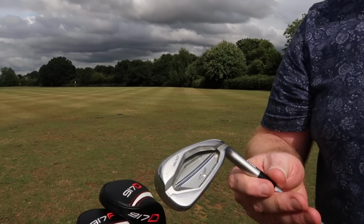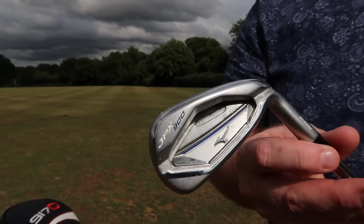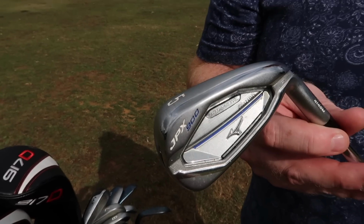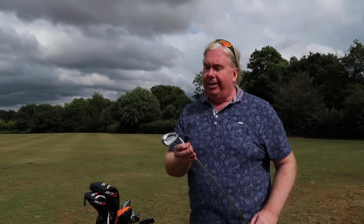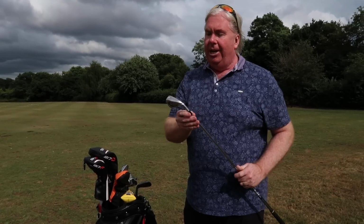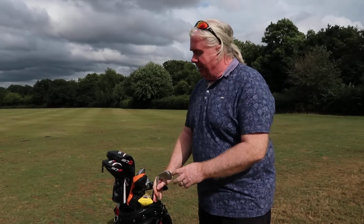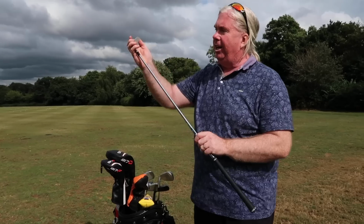I have 2 versions. The long irons, the 5 and the 6, are in the hot metal version. These are supposed to be the most forgiving of the irons, and they just work really well for me. I've got a mixed set. You'll find that the 5 and 6 are hot metal. They are dirty today. We have been playing on the course, so I'm sorry about that.